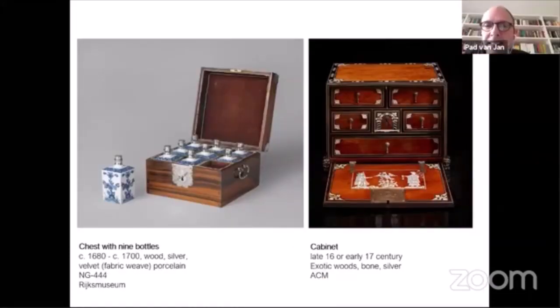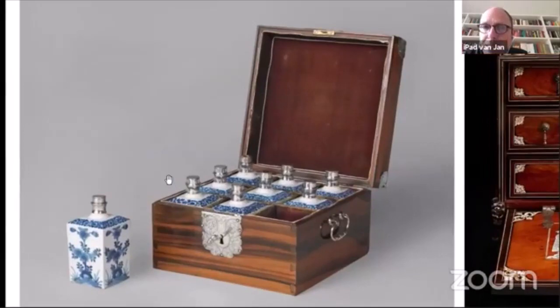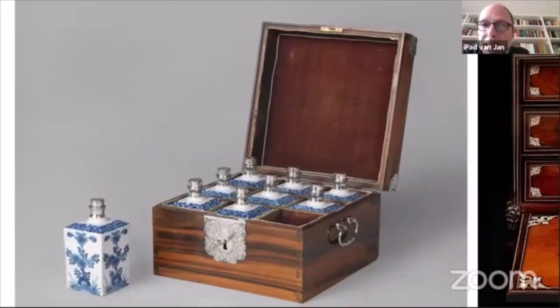So we've moved to Celebes, yes. This is an object that I like to introduce because the previous one is clearly commissioned by a private merchant, a private enterprise, but this is commissioned by the VOC itself. So this is a box with 9 bottles in it, and the bottles contained oil extracted from spices. That was very expensive because you need quite a lot of spices to make a small bottle of oil. And they were used as a diplomatic gift.